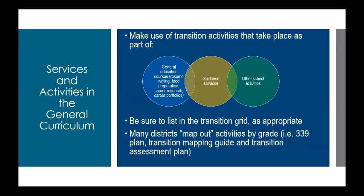So, depending on what your LEA does systemically, transition-wise, you may already have a list of activities that are appropriate for certain grade levels, things like that. You don't have to, but some LEAs have mapping guides that are a guide to their teachers and students and IEP teams when they're coming up with appropriate activities and things like that.